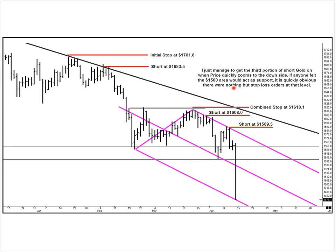If anyone felt the 1500 area would act as support, it's quickly obvious there was nothing but stop-loss orders at this level. Take a look at what happened in one day. Goodbye. I got short. It never came back, and then it fell apart. I did get short all I wanted to get short, but I barely got short, and I had to chase it.